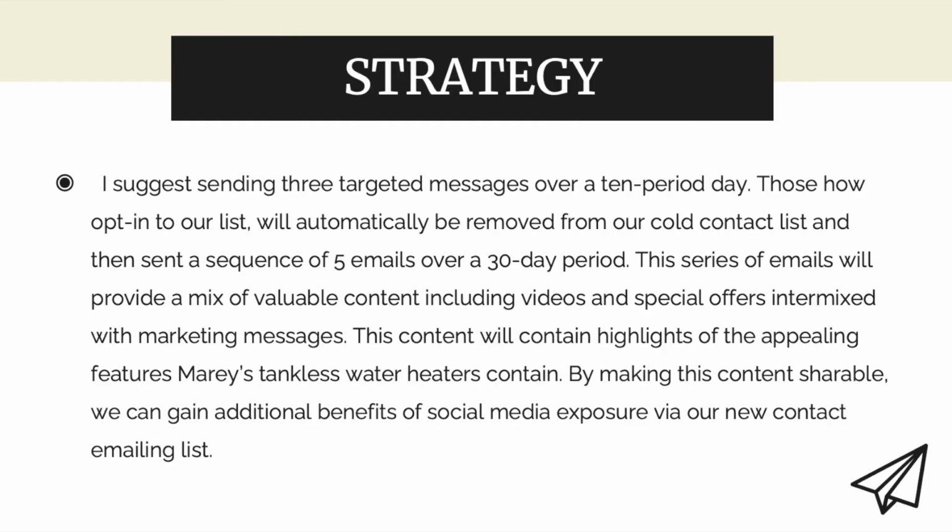Now that we know that our email marketing campaign is compliant and legal, I suggest using the strategy of sending 3 targeted messages over a 10-day period. Those who opt into our list will automatically be removed from our cold contact list and then sent a sequence of 5 emails over a 30-day period. This series of emails will provide a mix of valuable content, including videos and special offers, intermixed with marketing messages. This content will contain highlights of the appealing features our tankless water heaters contain. By making this content shareable, we can gain additional benefits of social media exposure via our new contact emailing list.